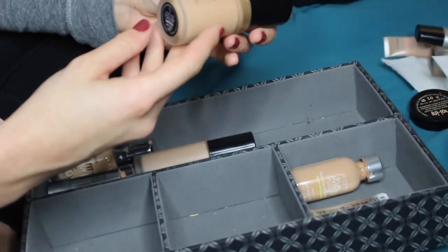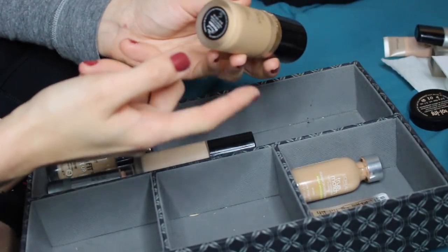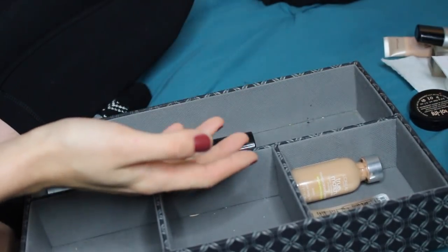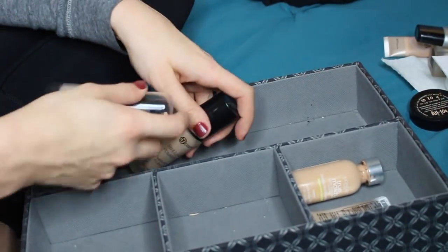This is the Too Faced Born This Way in Porcelain. I have another shade of this, but I don't know where it is. But I have the shade, I think Warm Nude. Yeah, Warm Nude. I really do like these foundations. I am going to hold on to them. Guys, I'm gonna end up keeping the rest of these except for one.